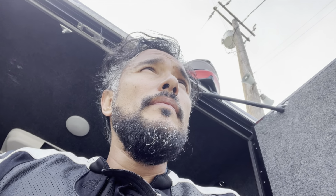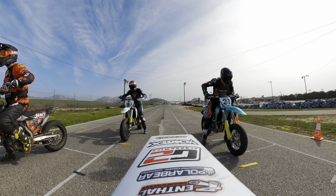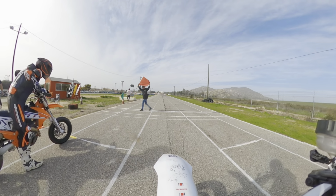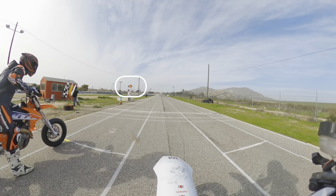Just done my two practices, and there's a new starting procedure. The two-wheel track they are implementing is pretty awesome. It has a light, and it's like MotoGP. Light goes on, light goes off, and then you start. When the light goes off, off everybody goes.